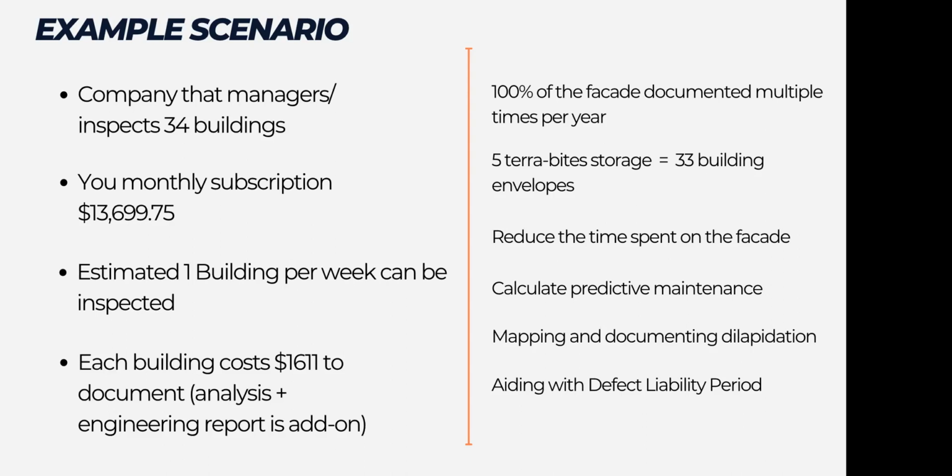It's not an additional service. It's just the ability to mount those cameras and the other parts of the hardware onto the BMU, ensuring that the window guys can just press start and stop when they're stopped for lunch or whatever it might be. And at the end of the day, that data is uploaded. We see that we're reducing the time spent actually completing the process of inspection and time on the facade.